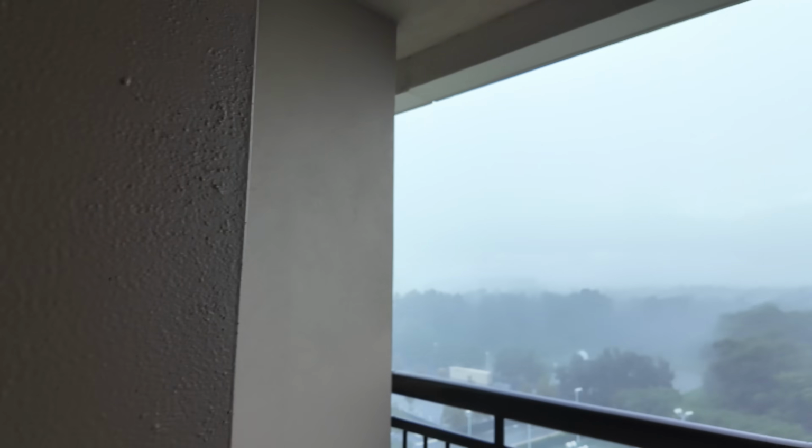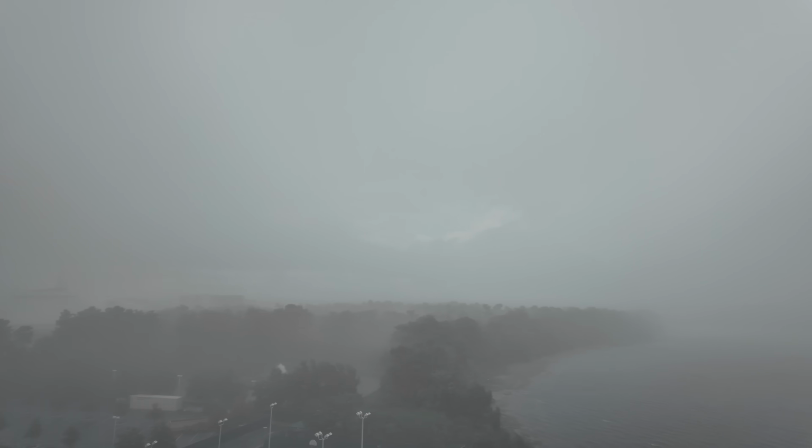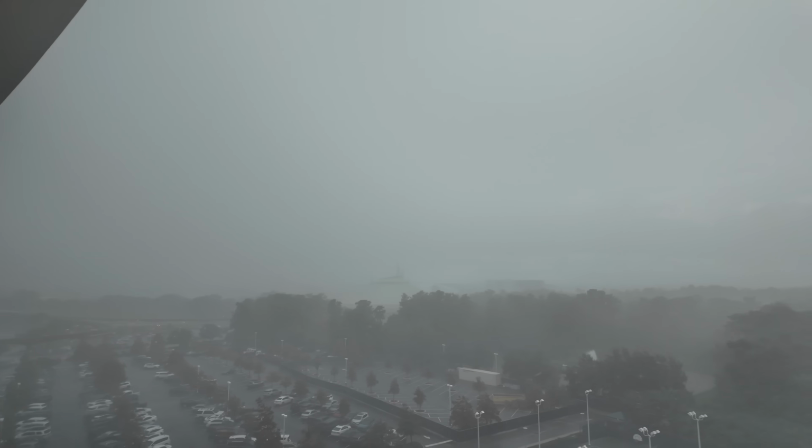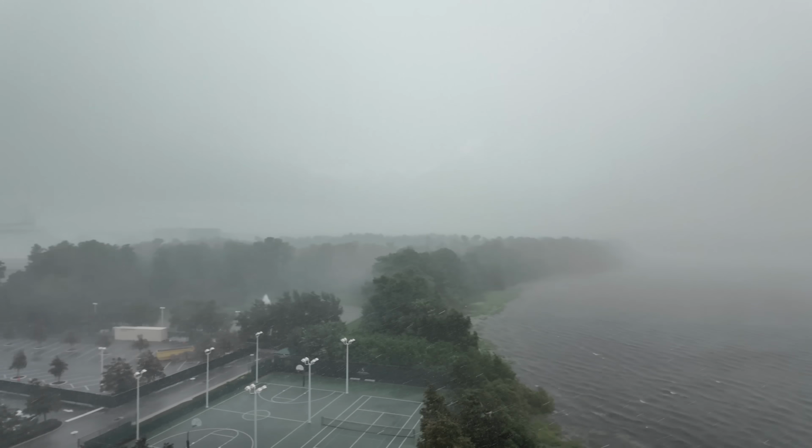Well, I went inside for like a minute, and oh my gosh, guys, there is a monsoon out here. You can't even see across the lake. It's so windy, you can't even see the castle anymore. Or my face because the wind is blowing like crazy. This is a wild storm, guys, and what a view to check out this storm from.